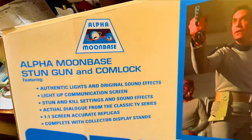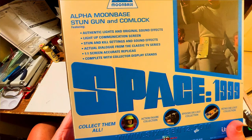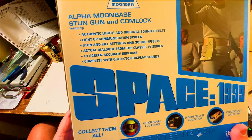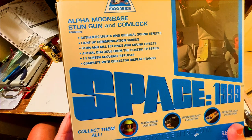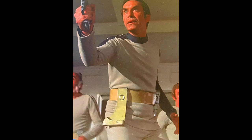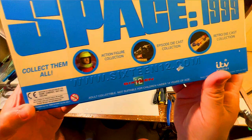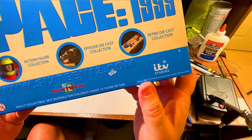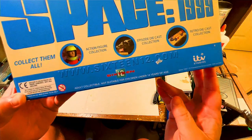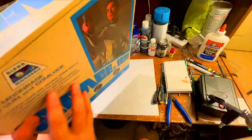You can see the Moonbase Alpha logo. Alpha Moonbase, stun gun and Comlock, featuring lights, authentic lights and original sound effects, light up communication screen, stun and kill settings and sound effects, actual dialogue from the classic TV series, 1-1 screen accurate replicas at 1-1 scale, complete with collector display stands. So that's pretty cool. Again, you've got Alan, and you've got the eagle, and you got another eagle. So this is 1612.com, and that's everything on the box.